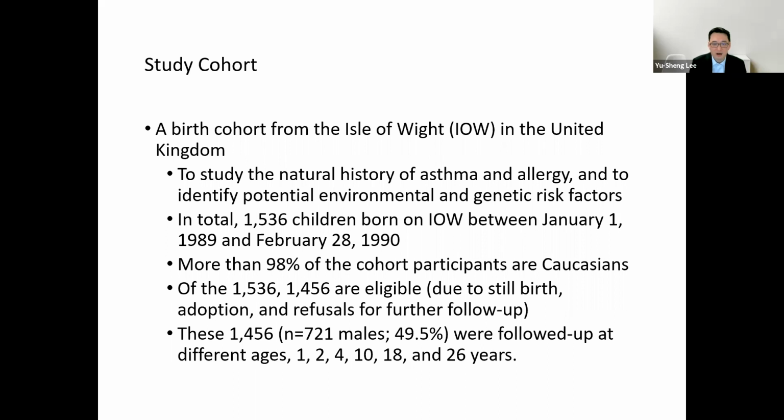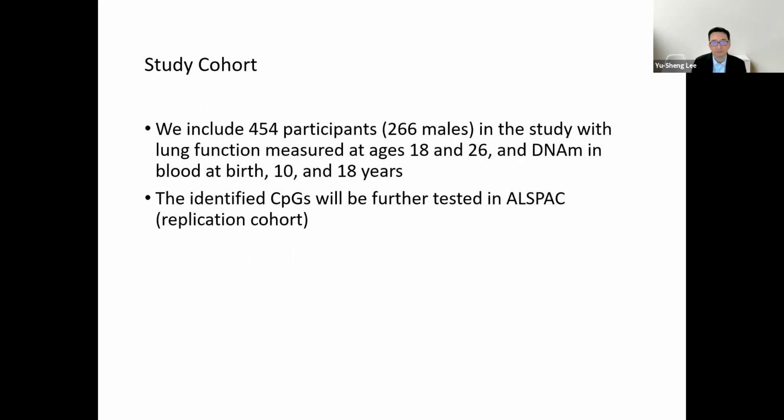And because of stillbirth, adoption, and refusal reasons, of the 1,536 newborns, there were only 1,456 eligible for the follow-up of this study. So these 1,400 newborns were followed up at different ages: 1 to 4, 10, 18, and 26 years.